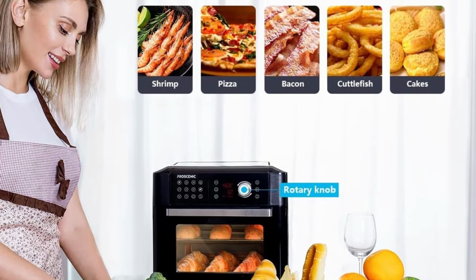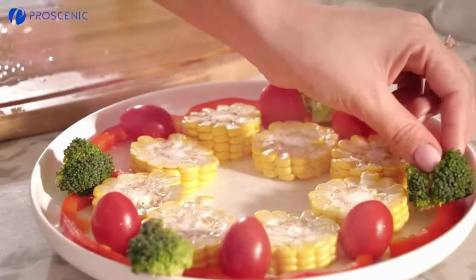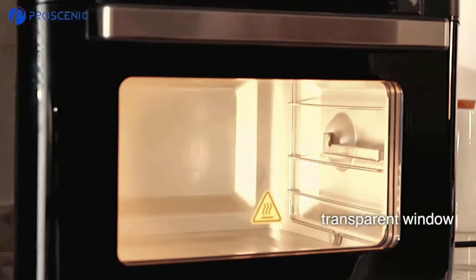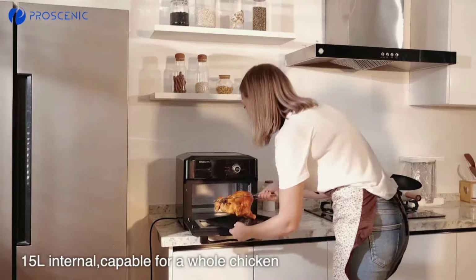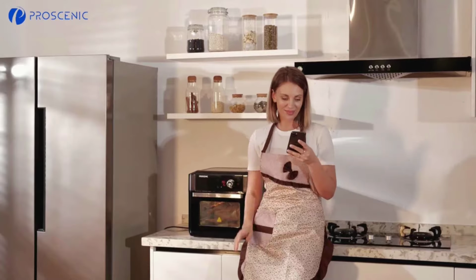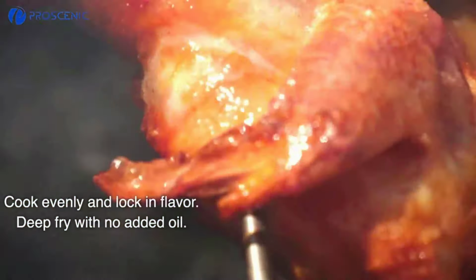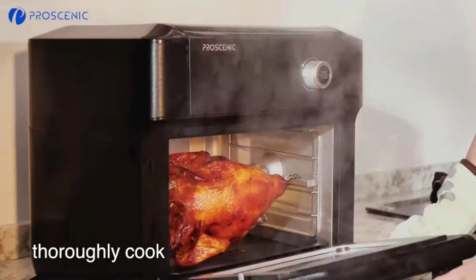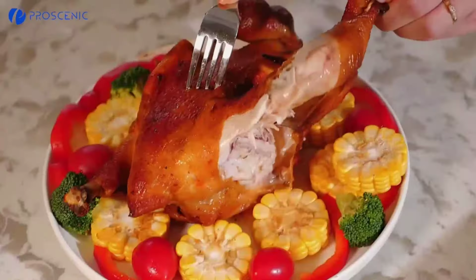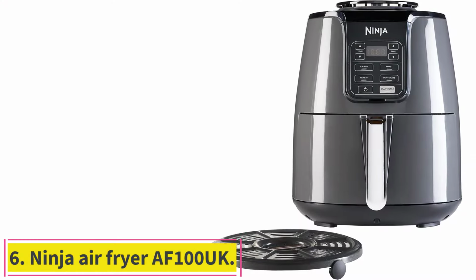Capacity, 15L. Dimensions, 41 cm x 39 cm x 34 cm. Digital display, yes. Wattage, 1700W. Cooking presets, air fryer, roasting, baking, dehydrating. Dishwasher safe parts. Warranty, 1 year. Can be controlled by an app. Rotisserie cage created the crispiest chips. Great for tech lovers.